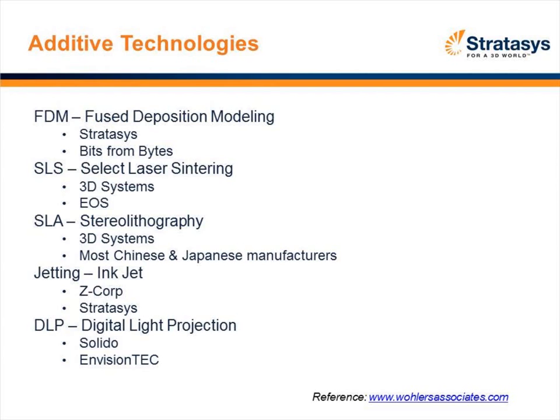We started the technology about 21 years ago. There's also a company called Bits from Bytes that utilizes the same technology. Real simply, what we do is we start with a filament. The filament is fed into an extrusion head, and we extrude out layers upon layers of thermoplastic, building up the part. And all the technologies do build layer upon layer.